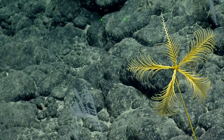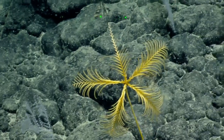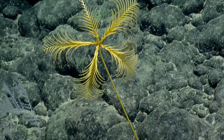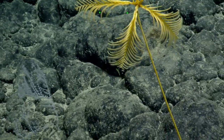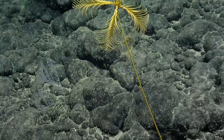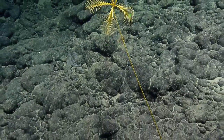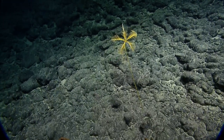What's up with his top leg there? A little shorter. Yeah, it looks like maybe someone nommed on that top arm, and those pinnules have been broken away, or something happened to it. I do believe they can regrow, so this individual will be okay. You got it, buddy.